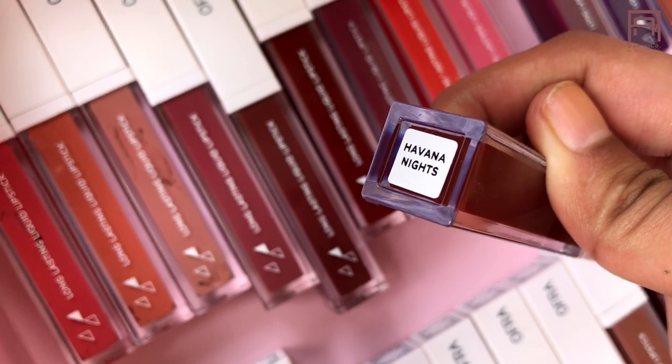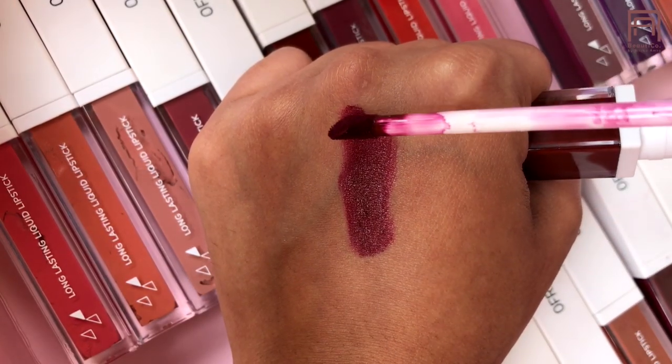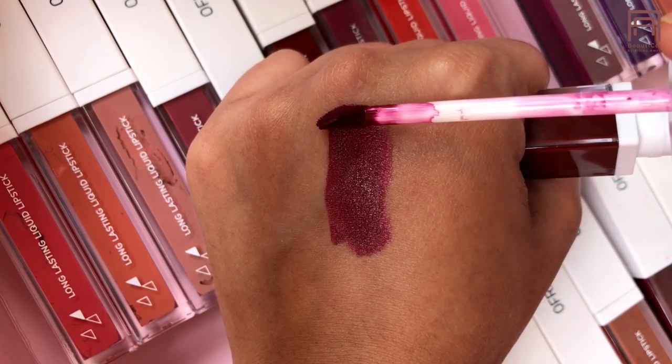And according to me, if you actually love a shade from this range, definitely go for it because their formula is so good, super comfortable on the lips. They do not settle in the cracks of our lips, not at all drying. In fact, they are hydrating but still have a matte look.